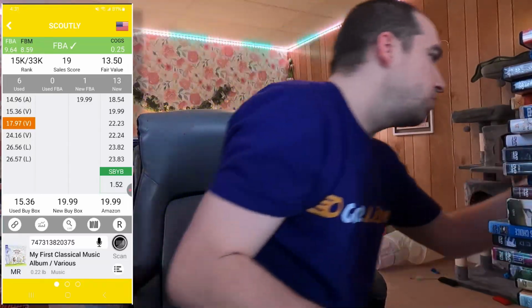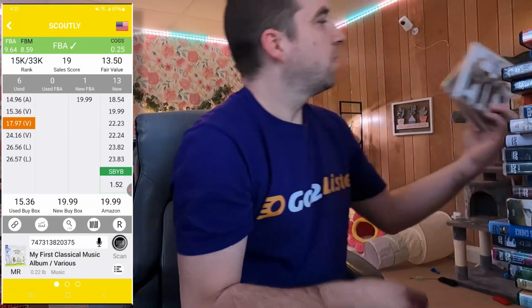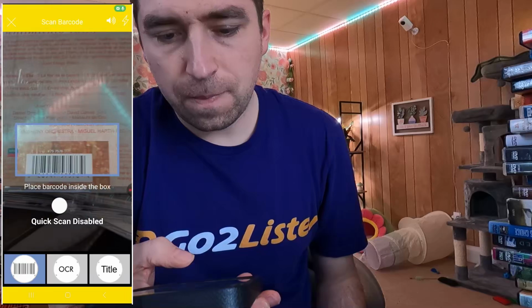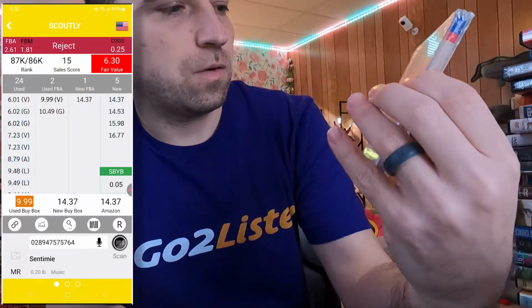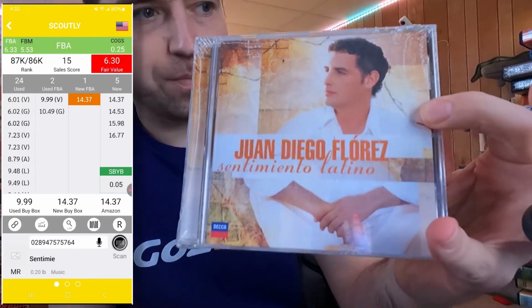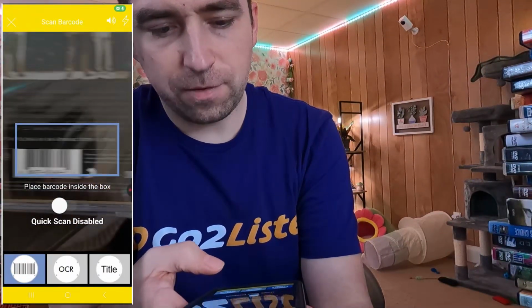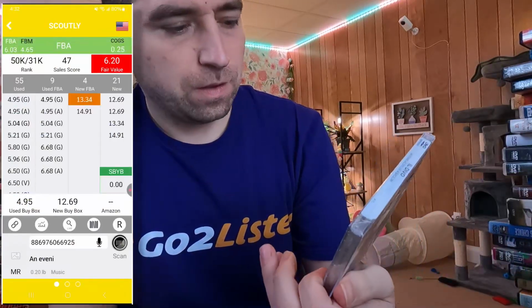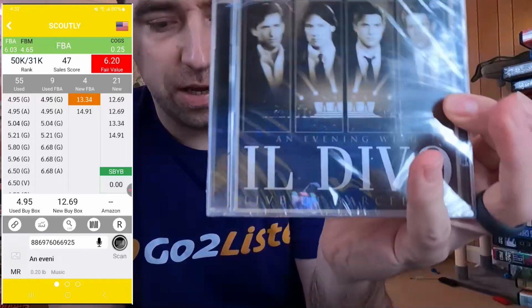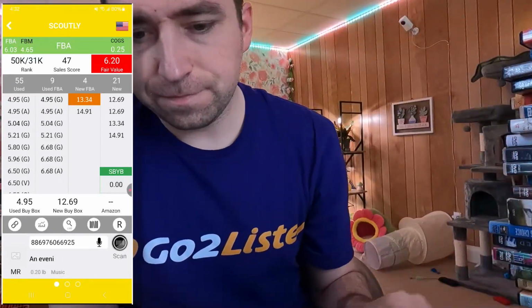CDs. Let's get 5 new CDs. I'm just grabbing 5 from the stack. All right, let's see what we're working with here. Juan Diego Flores, $6.33 profit. These are just the top 5 that were on the stack. Il Divo, we see this stuff everywhere. If you scan DVDs or CDs, you see these guys everywhere. $6 profit.